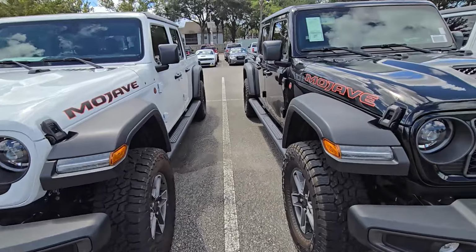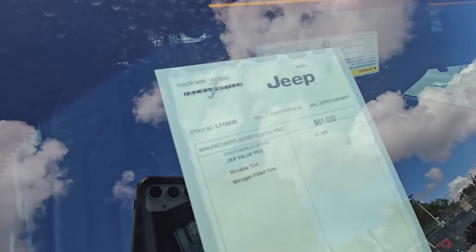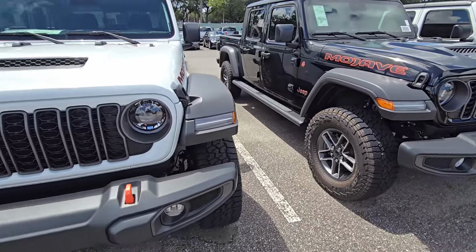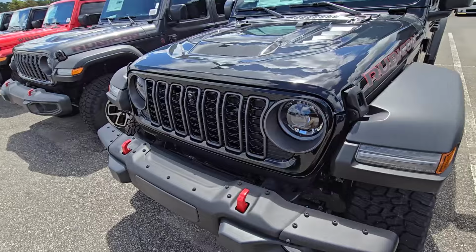And these things are not cheap, but here's the Mojave coming in right here. 63, their thing 61 is what they're saying MSRP is, and you can get this all day right now for 48. Okay, any dealership that tells you differently, go to a different dealership. Rubicon, same thing I got right here. Beautiful. But see what I mean?